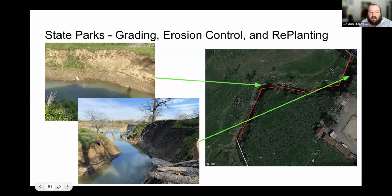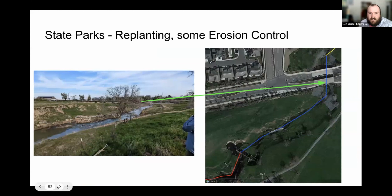We'll go to the next slide. And this is the middle stretch of the creek. You can see not too much erosion. There is a little bit in there, but for the most part, it just needs some vegetation. We'll go to the next slide.